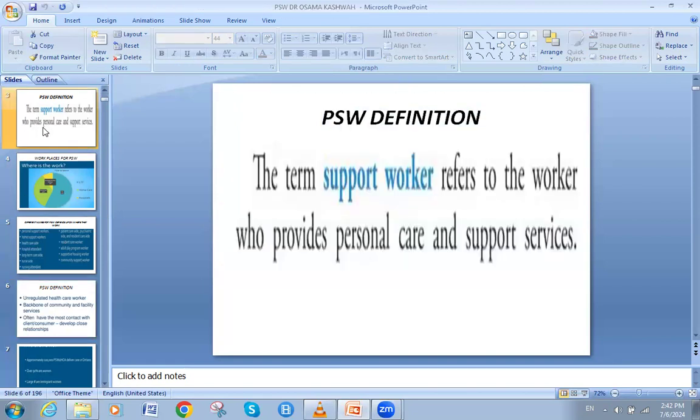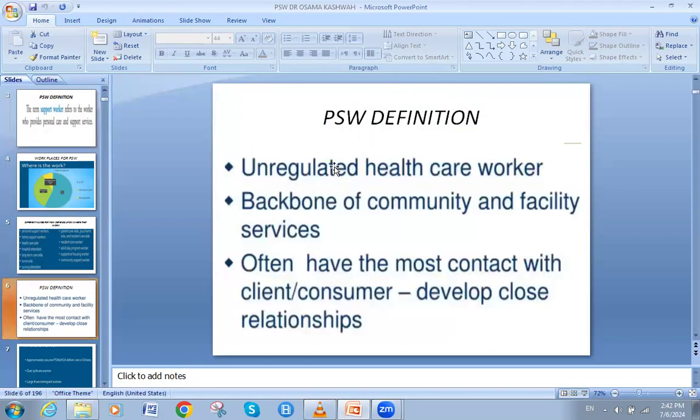If this is the only definition which we had, the first one, we have some more definitions here, like unregulated healthcare worker, backbone of the community and facility services. He's the backbone because actually most of the work goes through the personal support worker. Most of the work is done through them, and they often have the most contact with the client.